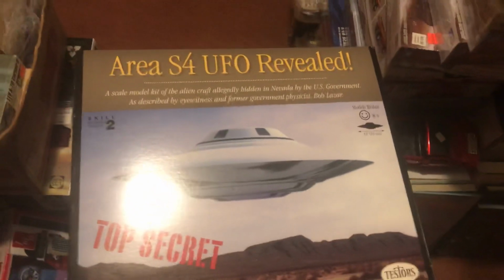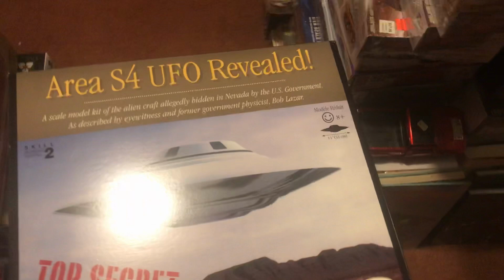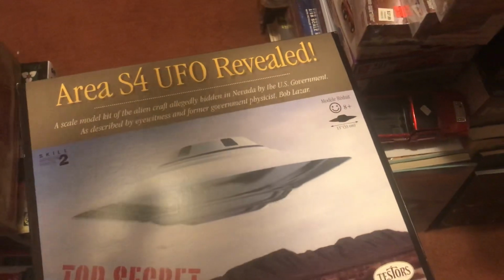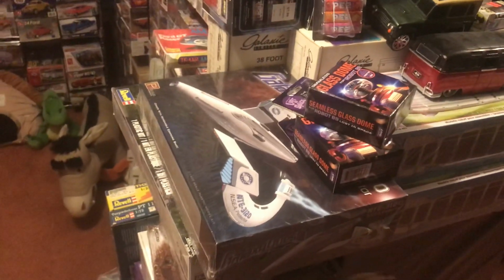UFO. Awesome. Can't live without them UFOs. That glare is awesome. Terrible. There it is. Woo. Anyway, guys, that is a short and sweet little update from the attic.